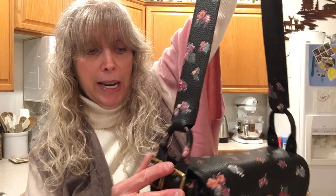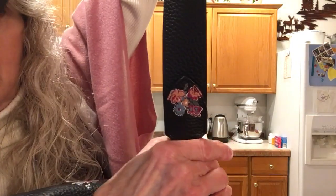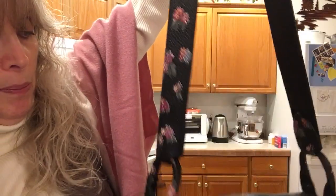And this handle is really long. It's a 22-inch drop. And there are adjustments. There's 3 adjustments on the side, I have it on the shortest one right now. And this is the back of the handle. You see how it's really, really done perfectly. It's so beautiful. Such a beautiful bag.